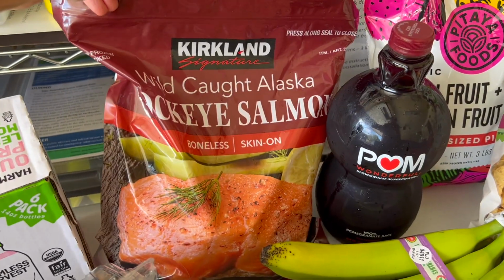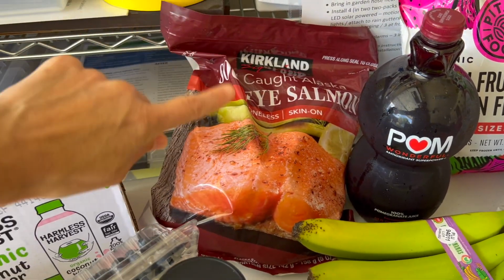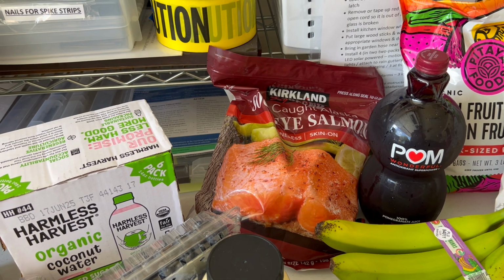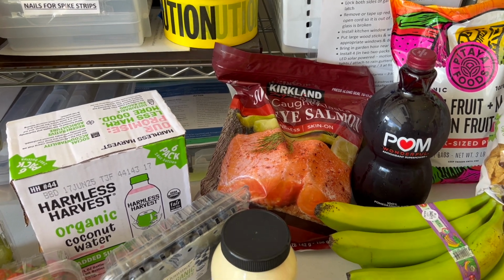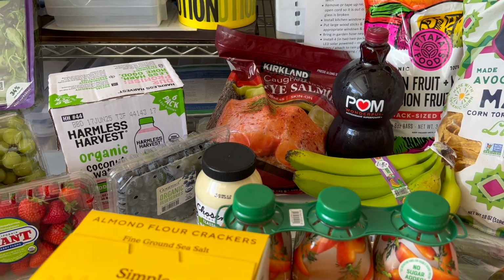I got some wild caught salmon. Alan will not eat this, but I love it. When we were in Hawaii, I didn't eat salmon because that's not a Hawaiian fish, but I had a lot of mahi-mahi, and I think there's one called ono. I had that in Hawaii, and it was delicious, and one of my favorite things about going there.